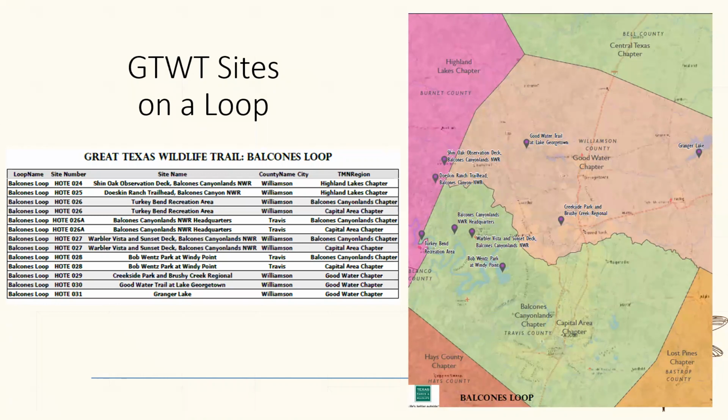And I have a contact list for all the chapter coordinators that we can share, and that'll allow the chapter coordinators to communicate with neighboring chapters just to ensure that the same sites aren't being inadvertently visited and reviewed by multiple chapters, because that just creates extra work that doesn't need to happen for you all.